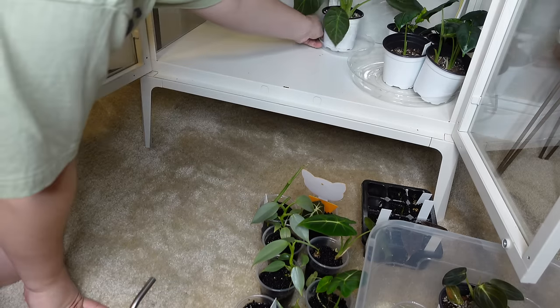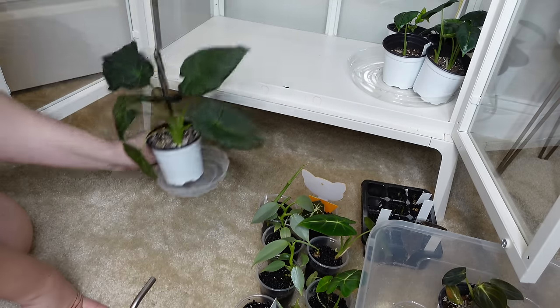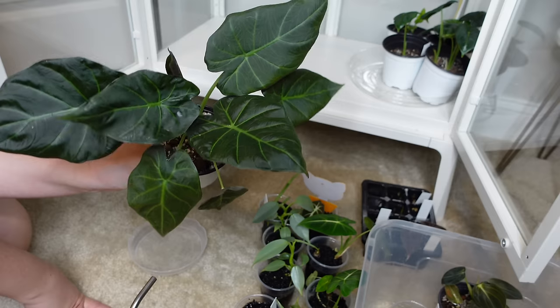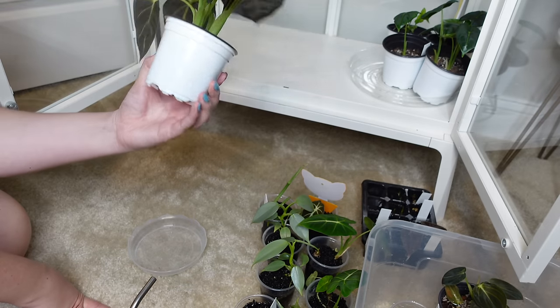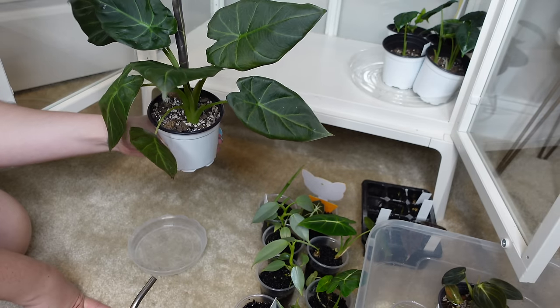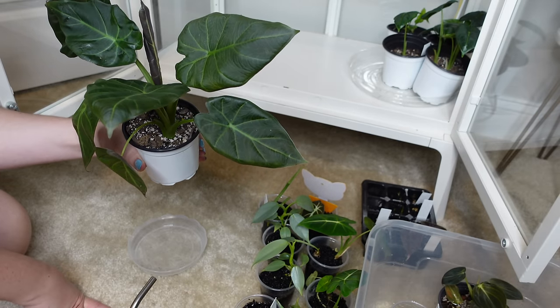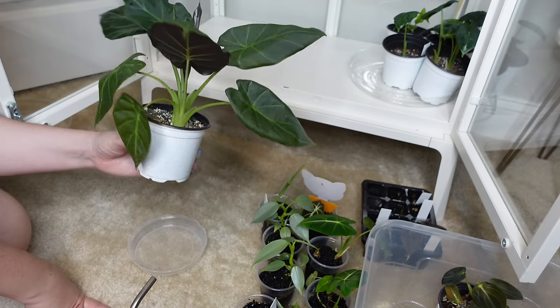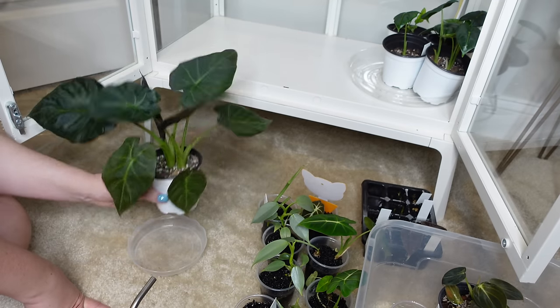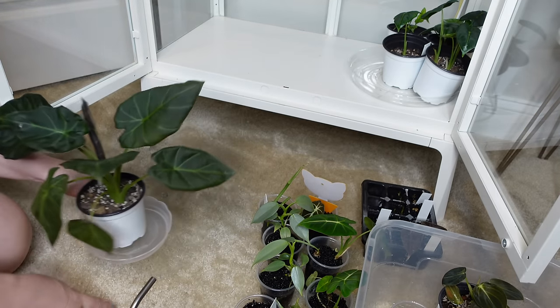I'm gonna wipe this shelf out, so I'm just taking everything out. I think I might plant this Regal Shield outside. I feel like it could probably use an upsize because I already have one, you know, and there's two corms in here, so I might plant this one outside when I get a chance.